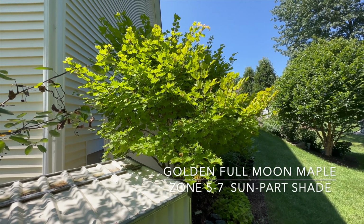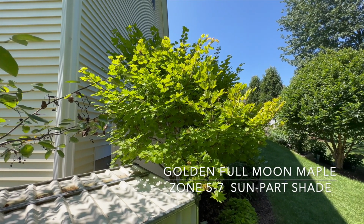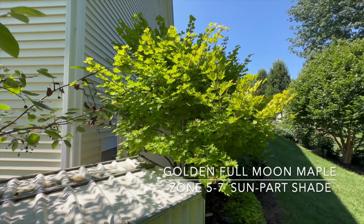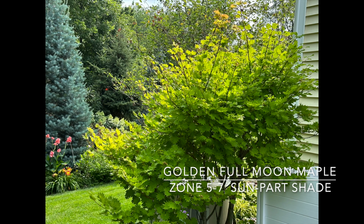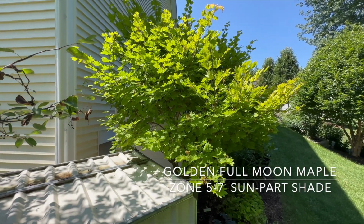Well, I'm going to take advantage of a break in the weather. It's clear blue right now. I think we're supposed to have rain again later, but I wanted to see if I could get outside to talk about some of these chartreuse and yellow-green foliage plants and shrubs. So this is Acer Golden Full Moon Maple.